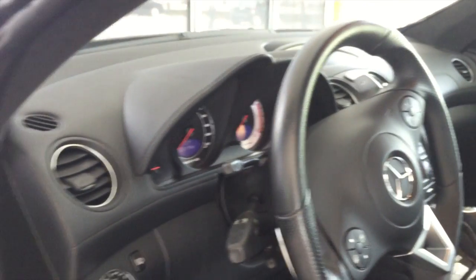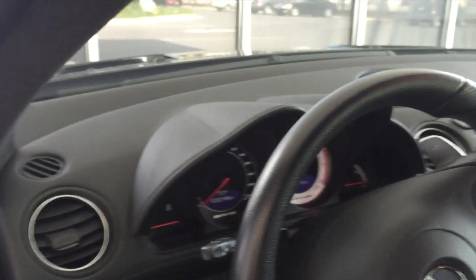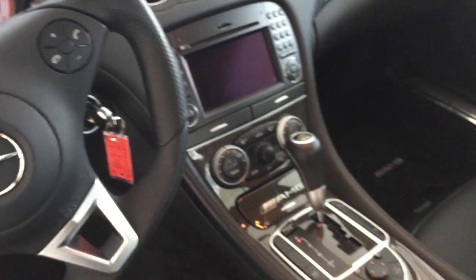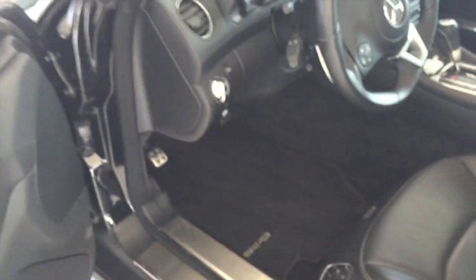The steering ratio and the dampening are going to be much different in this car. You get absolute road feedback, not only through the steering wheel but through the pedals. You get it up through your butt in the seat. This car really is just providing full feedback all the time as it's going down the road.